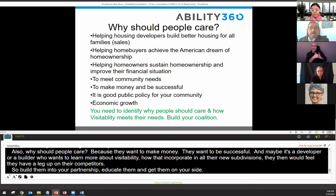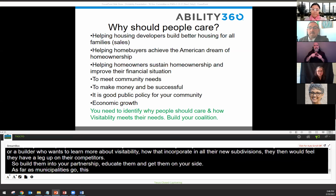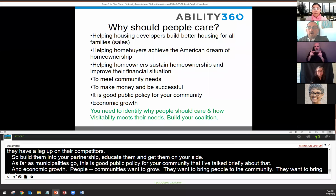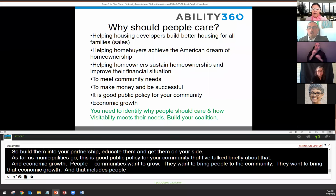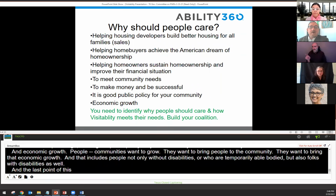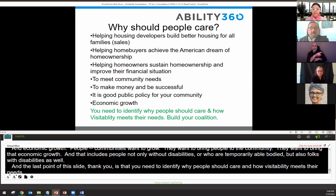As far as municipalities go, this is good public policy for your community. And I've talked briefly about that. And economic growth. Communities want to grow. They want to bring people to the community. They want to bring that economic growth. And that includes people not only without disabilities or who are temporarily able-bodied, but also folks with disabilities as well. And the last point on this slide, thank you, is that you need to identify why people should care and how visitability meets their needs. And that's a way of building your coalition.